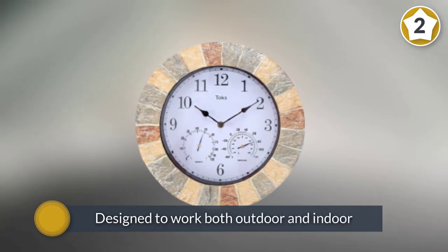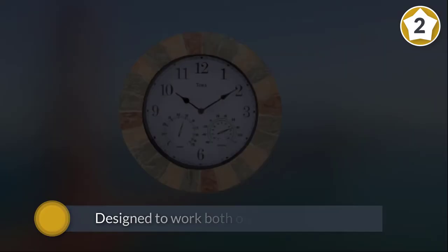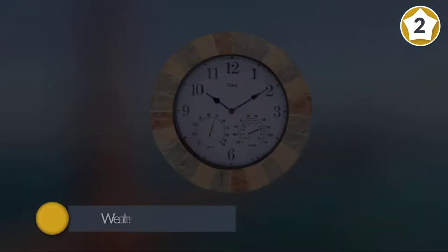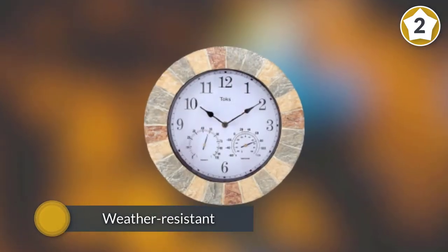The frame has a durable stone replica construction, which makes it complement any room, patio, or outdoor garden. It comes with a hang hole in the back for easy mounting.